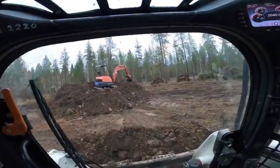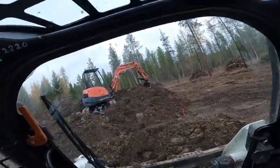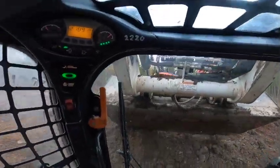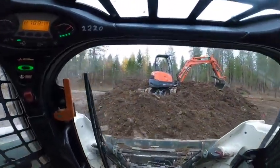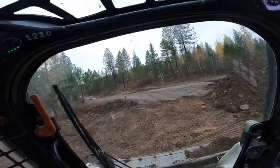Out the sides, these arms, I feel like, are more sleek than the Kubota or Cat arms. So yeah, visibility, I think, is really good relative to skid steers. Obviously, even good visibility out of a skid steer is pretty horrible compared to like a loader or something.